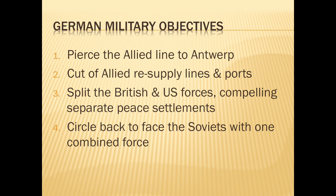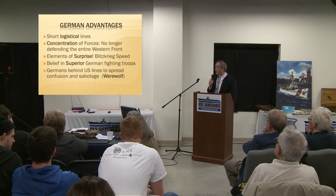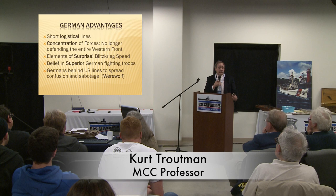And they had many advantages. Logistical lines, just as they'd suffered 3 years previously in Russia with long logistical lines, now that Germany is so compressed, they've got very short lines, a very tight concentration of forces. They're no longer defending an entire front. And they had surprise. Quite frankly, the Americans were not ready for a big Führer push. They were not ready for this counterattack.